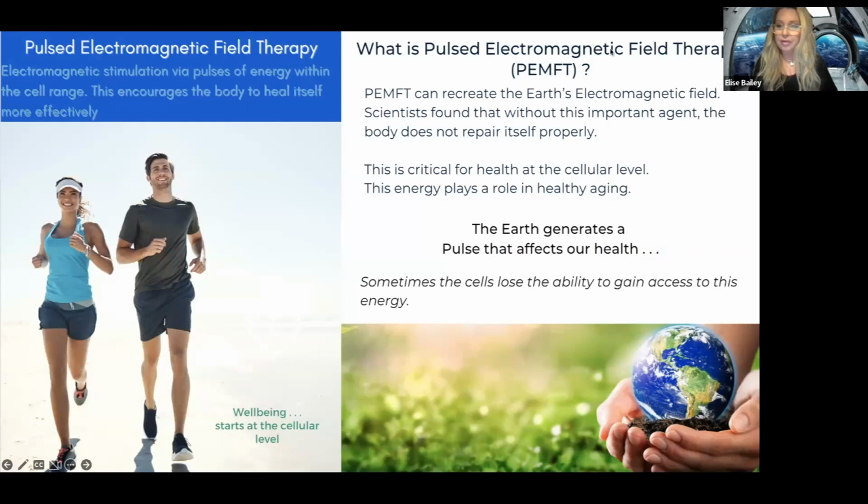So first we have to cover PEMF. What is that? Pulsed electromagnetic frequency. It's electromagnetic stimulation via pulses of energy within the cellular range. So pretty much the same energy that the cells create when they're healthy and well. So this encourages the body to heal itself more effectively.